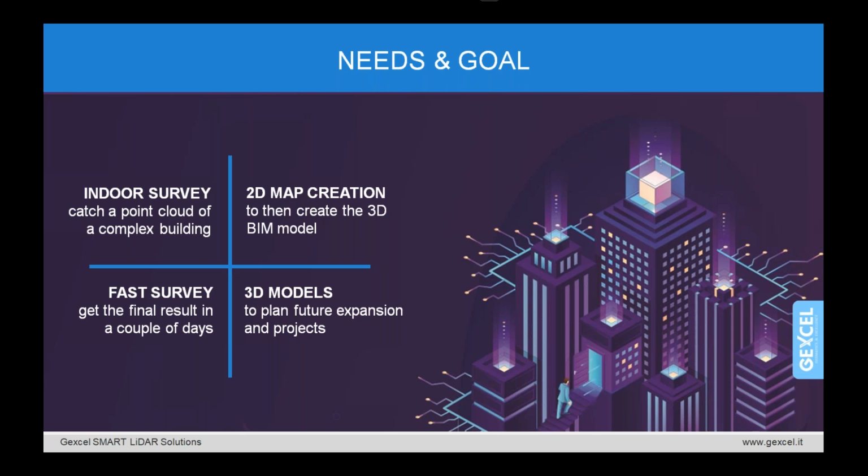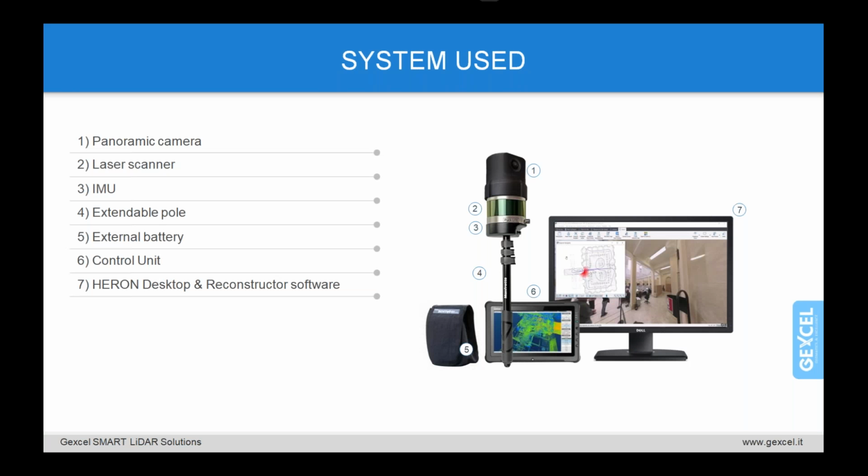Over to you. Okay. Thank you very much, Dave, for pointing out the goals and the needs. So let me quickly now give an overview about the system used to achieve the goals that you have just mentioned. And here we go. This is Heron, the portable mobile mapping system used. Heron is a portable backpack solution, SLAM-based, that enables you to move anywhere. With only 2 kilos weight, Heron Lite is adaptable for any staff to use in any kind of environment.